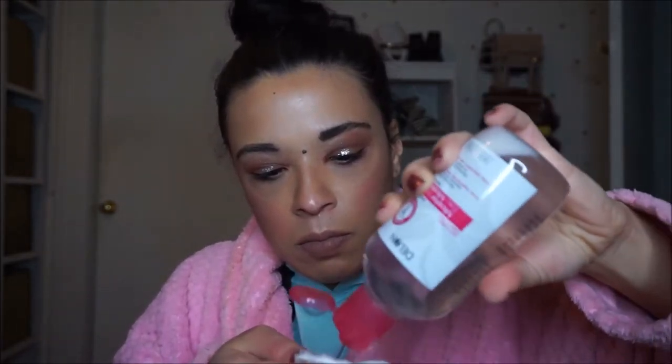So I'm just gonna put a little bit on this cotton pad. It has no smell at all. Some of the other ones I've used have had a bit of a smell. So I'm just gonna remove my eye makeup right now. This is from another video I filmed today. So you can see I have sparkles, so I'm interested to see how it's gonna take that off.